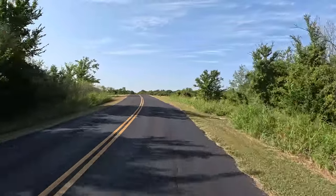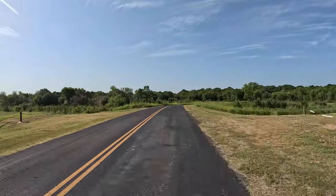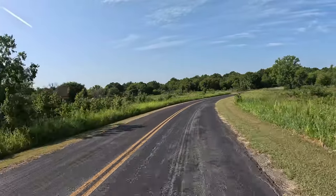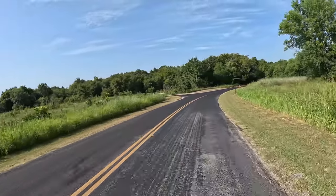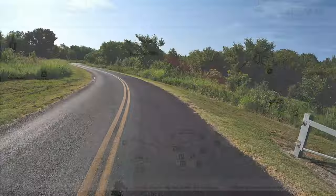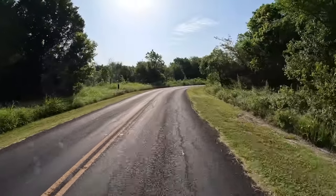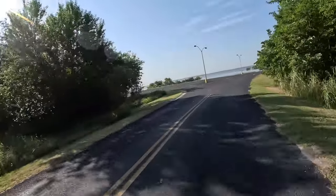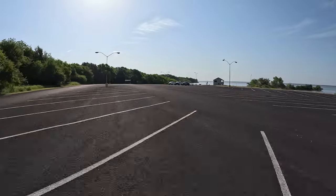If you're not familiar with Cooper Lake State Park, it's been in my top five Texas state parks, the Doctor's Creek unit. I really like this campground. We're going to kick it off with a boat ramp for my boat ramp fans, because this is a great fishing lake.